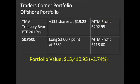And then our offshore portfolio is looking quite good. We've got that Treasury Bear ETF, which I spoke about. That thing's now up $292, so looking good over there. And then we've got our S&P 500 long position, which is up $118 as at the time we're recording this show. So overall, that offshore portfolio is up 2.75%.